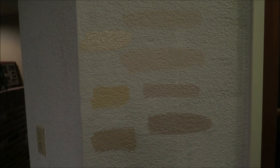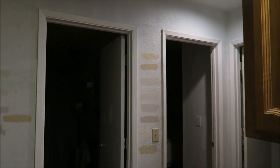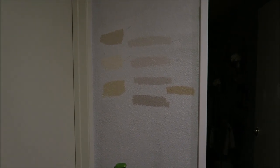And I also have it marked here because you're supposed to put them in different areas of your house so you can see the light, how it reflects. So this is Cream in My Coffee again, and this is the Hopsack. I'm really liking this one. And then in my hallway, I have it right there, and right there. So I'll let you guys know which one I will finally choose. I really think, you guys, fingers crossed, that one of these two colors will be the color I will choose.